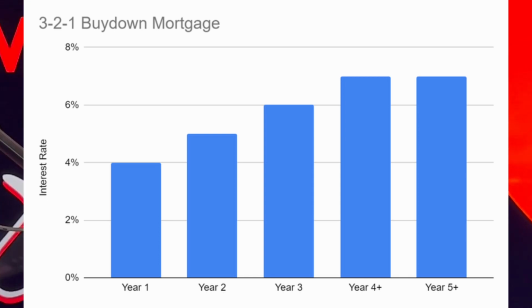The benefits of these loans are fairly obvious. A lower interest rate in the first few years, but without the higher cost of buying down the rates permanently. And unlike an adjustable rate mortgage, the buyer knows the future interest rates they will pay with certainty. The risks of these loans are mostly related to budgeting.